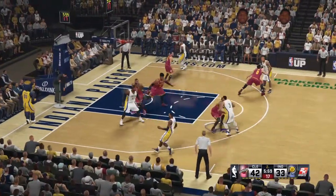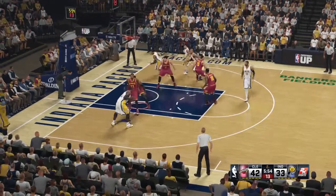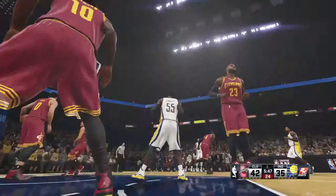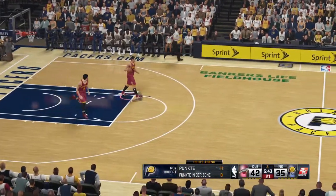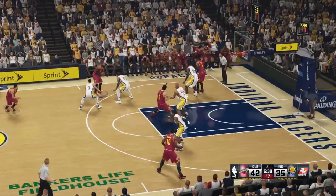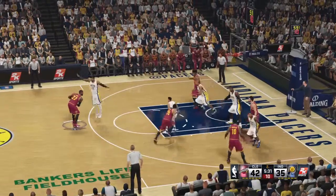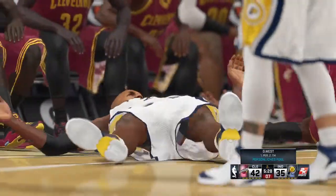Hill against DeRozan. Hill passes to Hibbert. West setting the pick for Hibbert. Outside, George. Back to Hibbert. And he uses the glass on the layup. Hibbert's got 11. There's PG creating for a teammate. Terrific dime drop by number 24. And Garcia kicks to James. Noel sets a screen for LeBron. And David West gets the whistle that time.